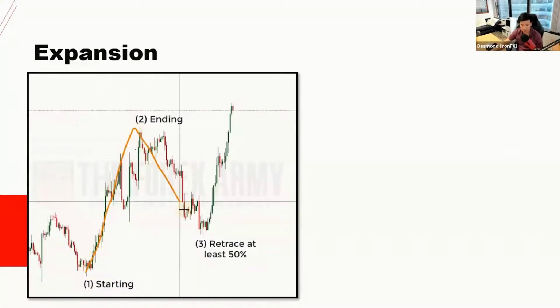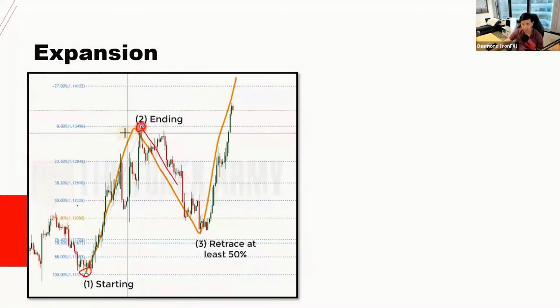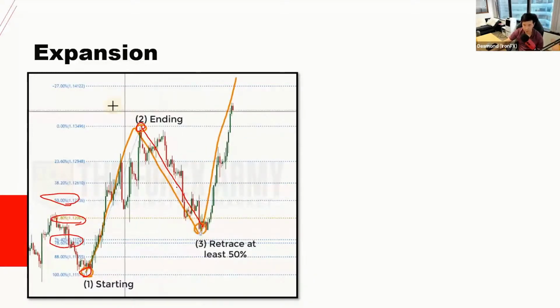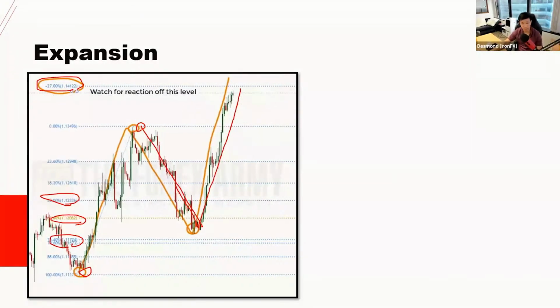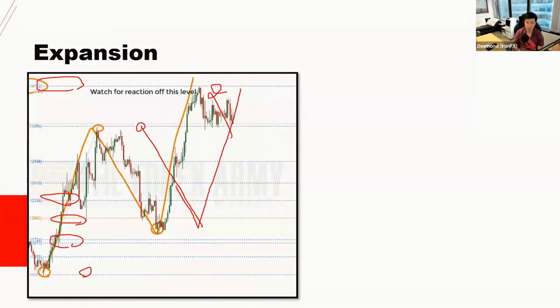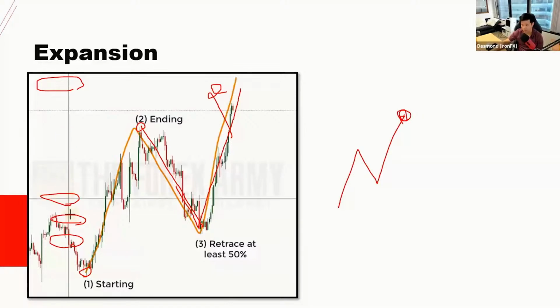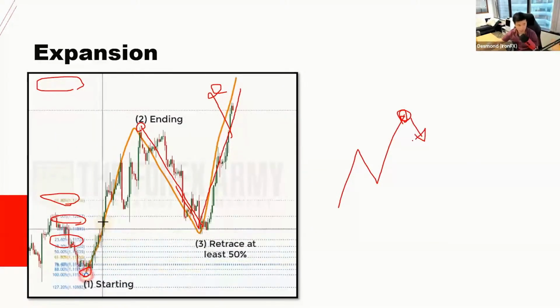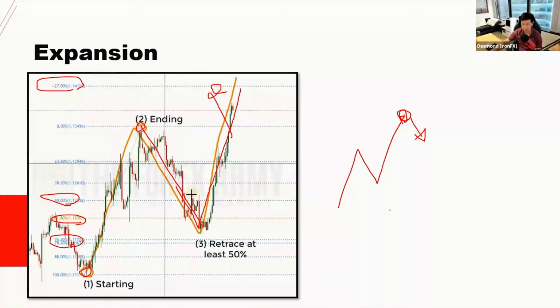Now let's talk about Fibonacci expansion. It kind of looks like the same thing, but you only have one starting point and one ending point. Price must minimally retrace at least 50%. So if it retraces to 61 or 78, it's fine. What then happens is that you forecast price to go up and reverse off the negative 27% level. And you can see that has happened very nicely over here. So this is the trick to Fibonacci expansion. You are literally just forecasting when price is going to reverse right here.